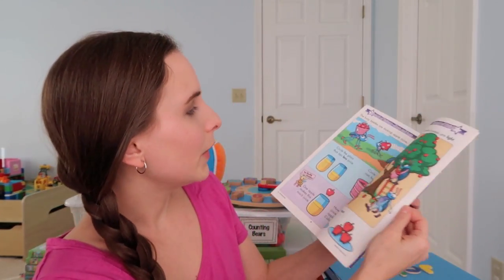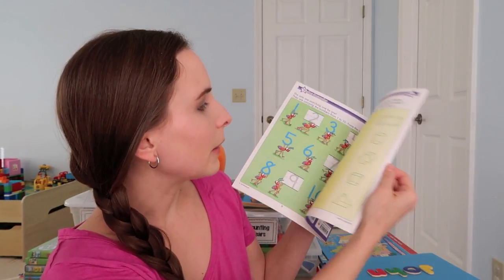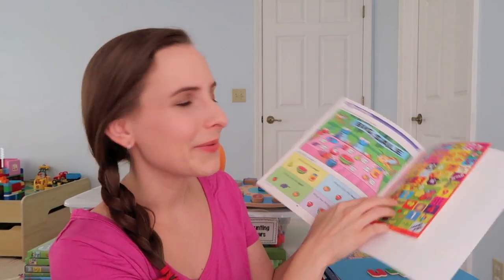But lately we've been going through this math worksheet here, and some skills you can do in math are talking about shapes, tracing numbers, talking about what's big, what's small, talking about measuring, you know, how long is this object. So this has really simple worksheets that are double-sided, and we just tear one out, and then they have little stickers. When he does a good job, he gets a little sticker.